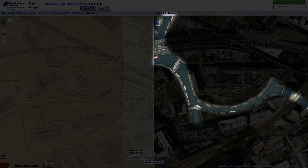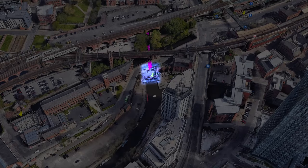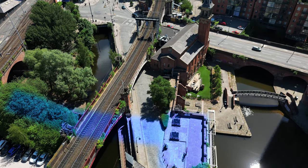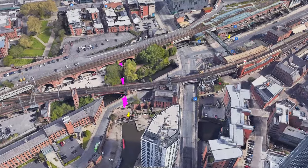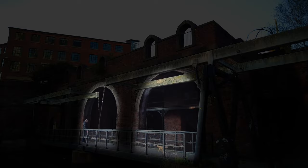So the Bridgewater Canal used to stand alone and was used to bring cheap coal in from the mines at Worsley and distribute around Manchester. Goods would be brought in and unloaded at the grocer's warehouse here. So here's an aerial shot of the grocer's warehouse and the tunnel that's attached to it. Goods being dropped off by boat would enter the warehouse via two arches.